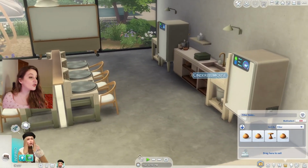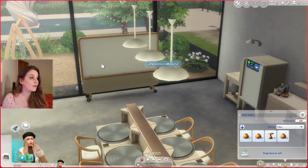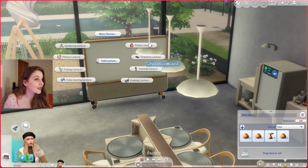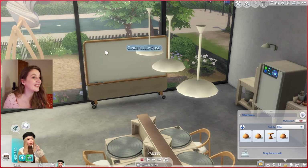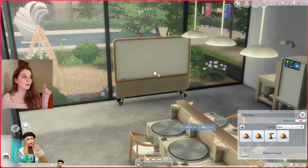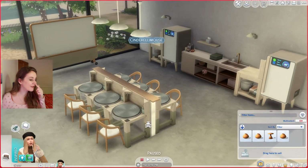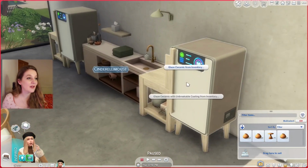So here we go. Do you know what we could also do, guys? Can we run? I can hold a lecture. Wait, hang on. Hold a lecture. I need to be pottery skill level 5. Oh, okay. But that's good to know that if we get to pottery skill level 5, we can come here and hold a lecture without needing to have the stuff ourselves. I can probably also mentor Sims for money here, right? I would imagine. Okay, let's go ahead and glaze our pottery.